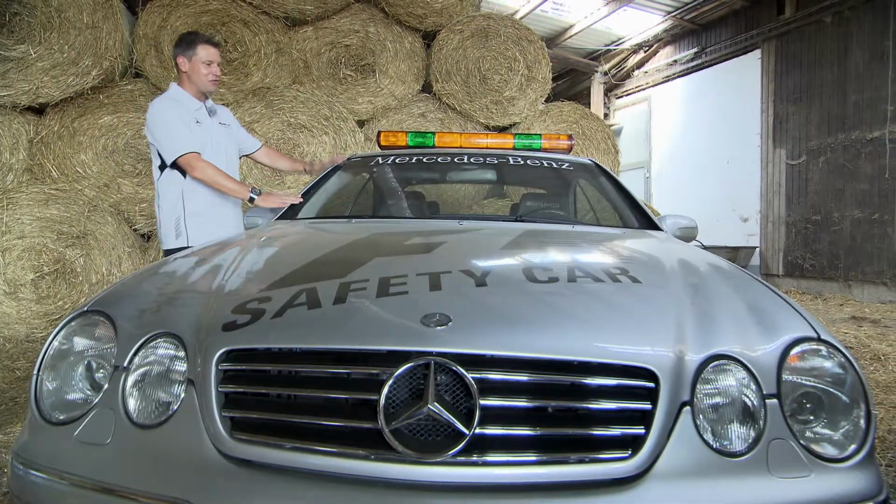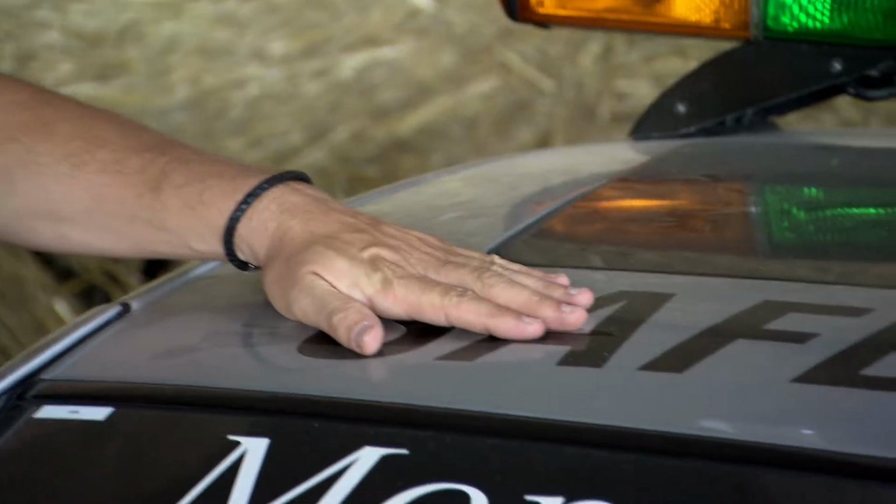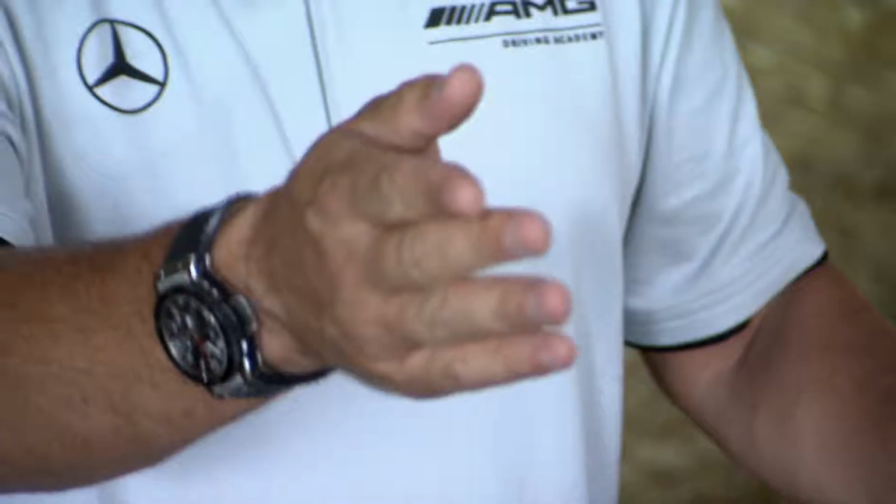Now we're into Formula One with the CL55 AMG, my debut car in 2000, the car that I drove for the first season in Formula One. In the very first race in Melbourne, I got deployed. My blood pressure, I have to say, was extremely high.